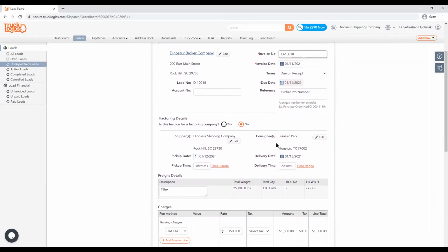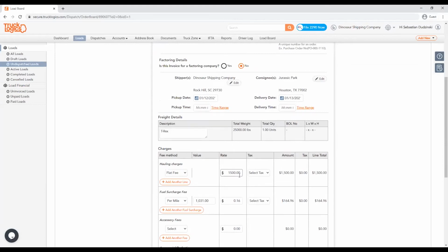So as I scroll down the screen here, you can see it's listing my customer, my pickup, and my drop-off location, the freight that I'm hauling. We are the Dinosaur Shipping Company, so affectionately named. We do ship dinosaurs throughout the country. We're shipping a T-Rex here. And our hauling charges that we've entered on the load side are already carried in.